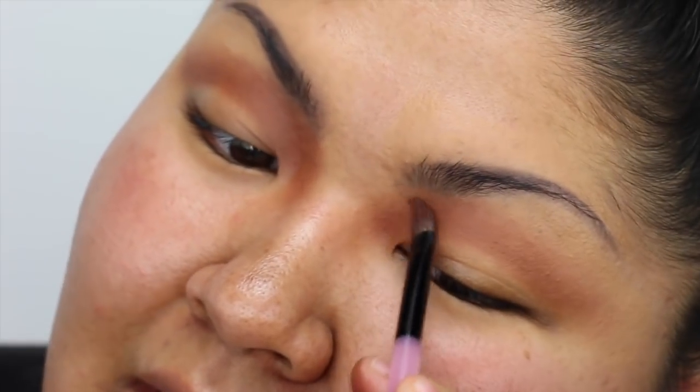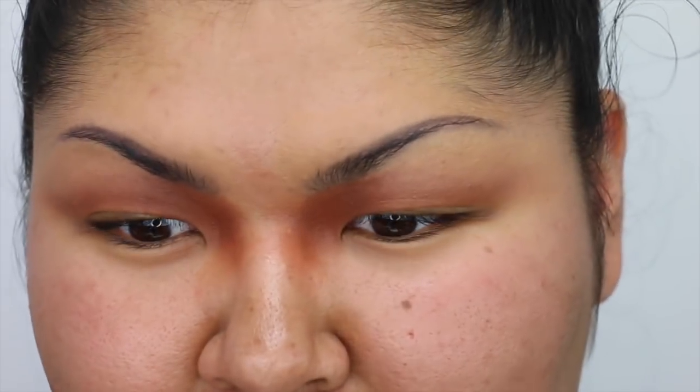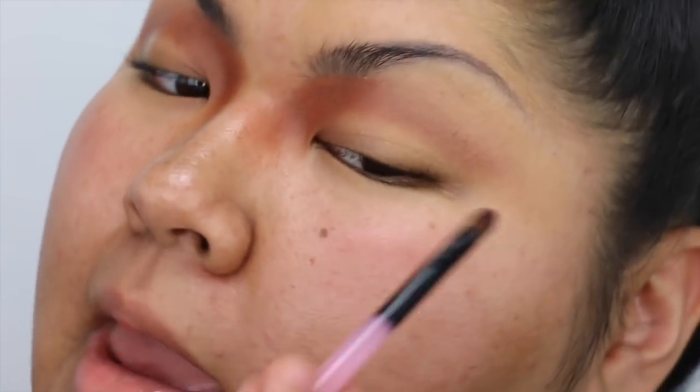Now I'm gonna take Anastasia Potion. I don't like this liquid lipstick, but it should give me good depth in the outer corner of my eye.